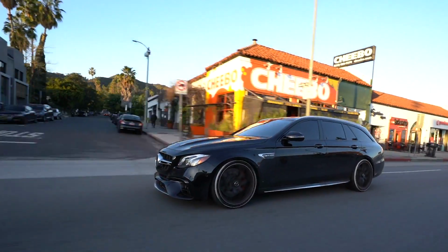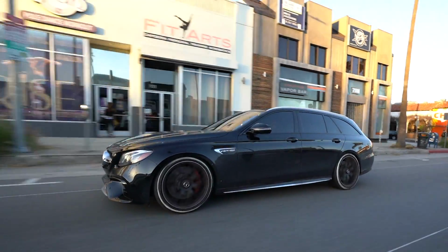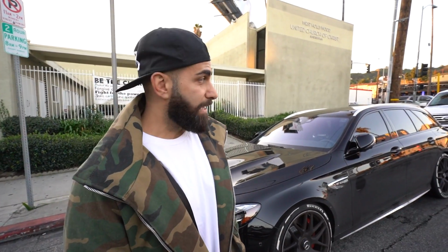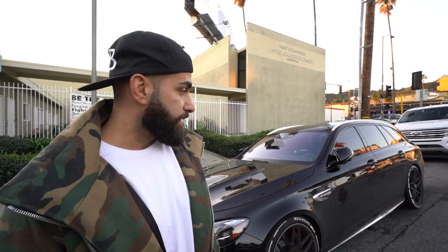We just lowered it. We did a little bit of blackout. We're gonna do more on it. We're gonna do more cosmetic things, really unique things. We're excited to make it look even crazier, but yeah, this is a beast.